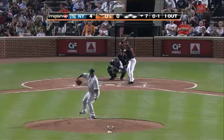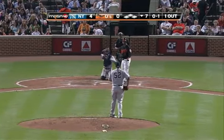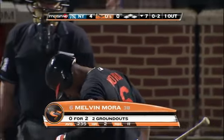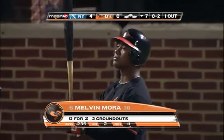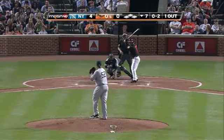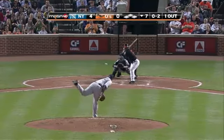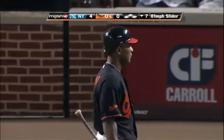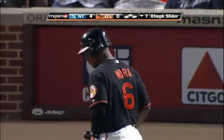Here's the 0-1 delivery on the way. And not even close on that one. Mora looks out like, how could you throw that? Yeah, he took something off that breaking ball, and Melvin was fooled by the break and also by the lack of velocity. Dominating pitcher CC Sabathia so far, and we're in the seventh. Here's the 0-2 delivery. Melvin Mora just gets enough to foul that off. Again, was out in front of it, and will hold the count at two strikes.